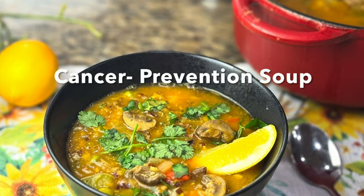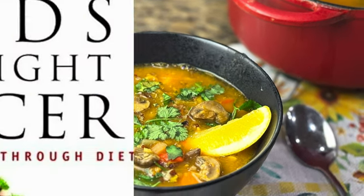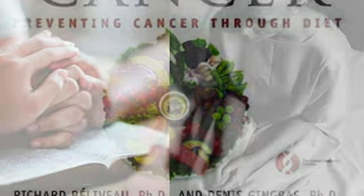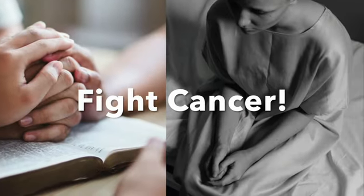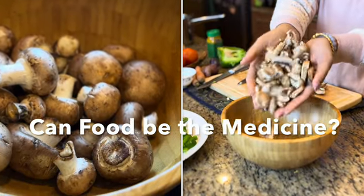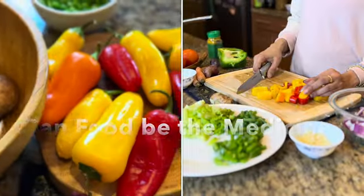Finally, let's make a soup that supports our immune system and fights inflammation. This soup is called the cancer preventing soup because every ingredient in it is carefully chosen to help fight inflammation, boost immunity, and lower your risk of chronic diseases including cancer.